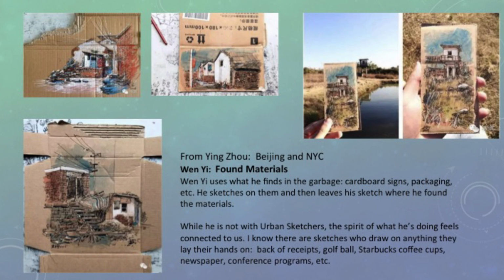Wen Yi is not an urban sketcher. He's in Beijing, and we just recently added a sketching group in Beijing. Ying sketches with us in New York City, but also visits Beijing frequently and sketches with both groups, and turned up information about this guy, Wen Yi. So Wen Yi's thing is that he'll go out for a day, an art day, and he will find materials, a torn cardboard box or whatever it is, and then he'll sit down wherever he finds the thing and draw whatever it is that's there, and then leave the thing as a finished art piece.